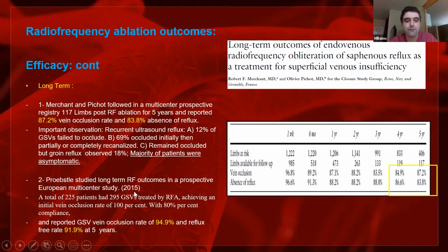Those findings were confirmed by another European long-term study that looked at RF outcomes, done in a multi-center setting. They looked at 295 GSVs treated by RFA. That study had good design, and there was 80% compliance with the follow-up period, which is very good. The results showed an occlusion rate of 94.9%.